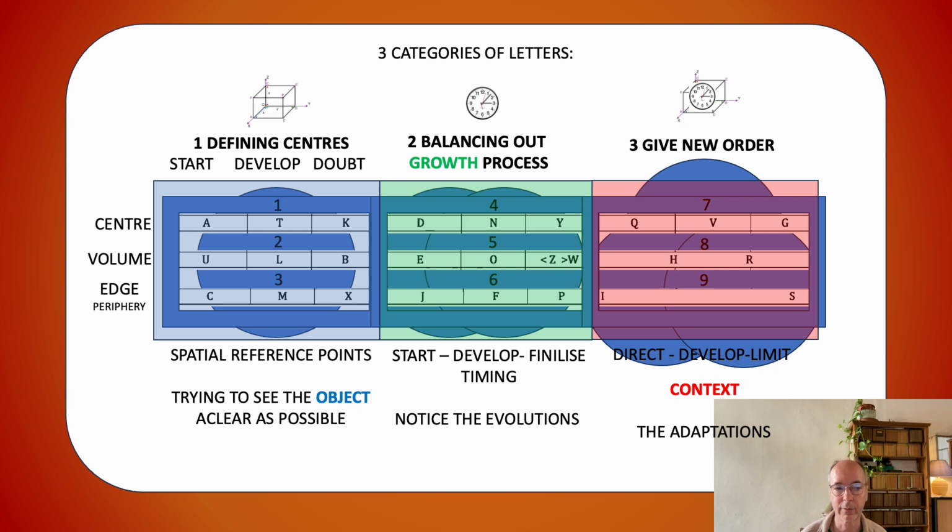In my first region, there are the spatial reference points. I want to see the object as clear as possible, so I try to focus on the object by a couple of variations of letters that explain which part I focus upon. The next region will show you where objects and thoughts are in a growth process. So it is related with time. We notice what is evolving, what is changing, and so on. These kinds of things on the time schedule.